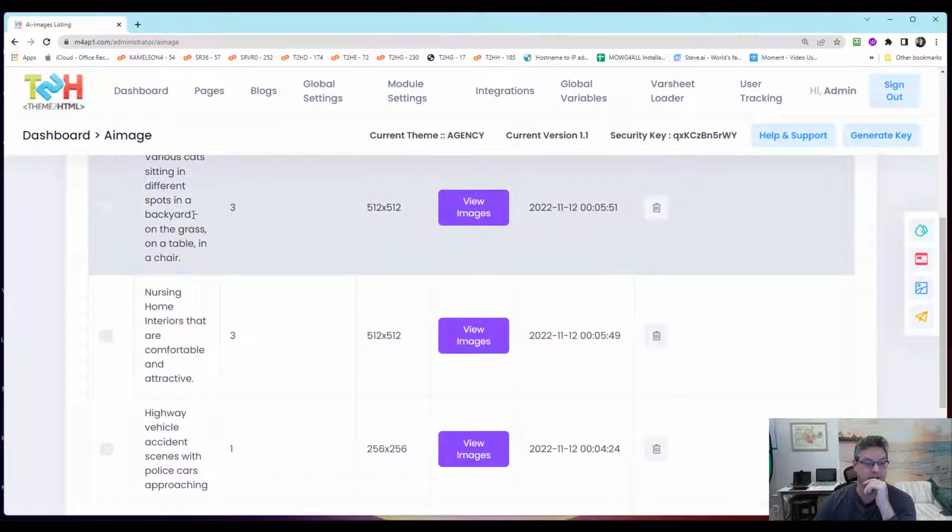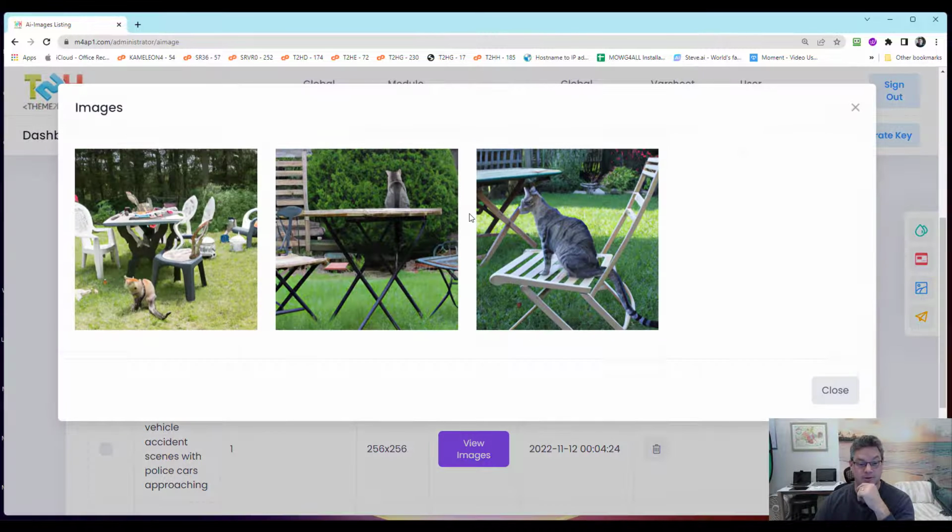Okay, so what have we got? Various cats sitting in different spots in a backyard, on the grass, on a table, in a chair. Okay, I did 3 of those as these larger images, and that's cool, okay? And so there's just different things that we can do here. I need to still get more specific. I need to decide what I want to do.